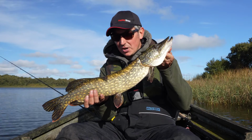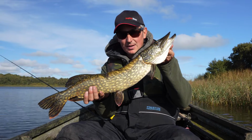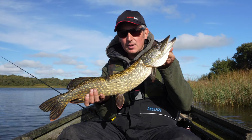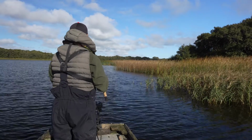This little fella kept striking behind the boat, and I just kept casting the lure at him time and time again, and I probably bored it out on this occasion, but I just like getting the bites when I'm lure fishing. But I think if I keep plodding through the bites, there are bigger pike than this in here, so I'm going to carry on fishing and see if I can find one a little bit bigger than this one.